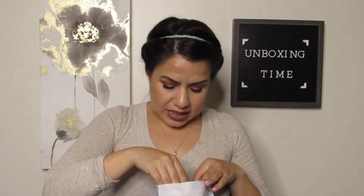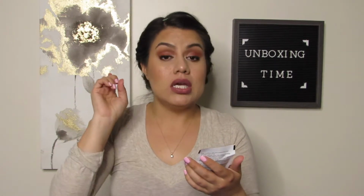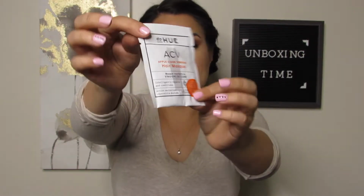So let me go back in here. Let me grab this one. Oh, okay. Again, another thing that I know I will use, and it is from DP Hue, and it is an apple cider vinegar hair mask. So I like to use a lot of masks on my hair because I don't like it when my hair gets really dry and starts breaking off. So I know I'm actually going to really use this one. And it just says it repairs and conditions your hair.